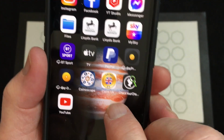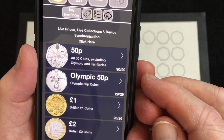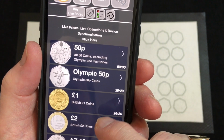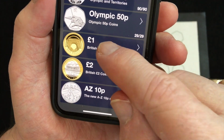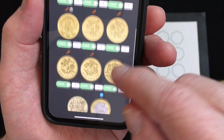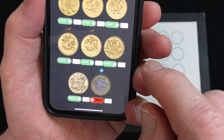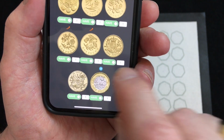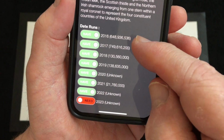This one here, Coins UK. Now this is like a log site as well. And it also allows you to log any territory coins as well. So you've got the 50 pences, Olympic 50 pences, the old round £1, and I think the up-to-date ones as well. Then you just click which ones you want to use. So say if I hadn't got that one, just click on that. But if you touch the whole thing, it actually gives you all the mintage figures.